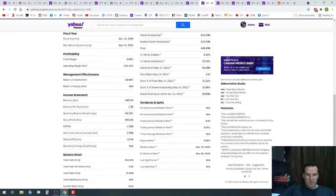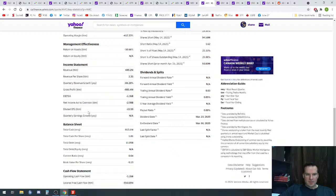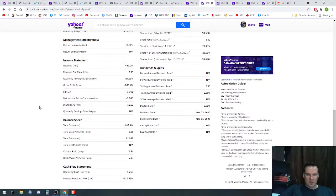Here's our income statement. Revenue per share $2. All right, growth, it's shrinking. It's because of COVID. It has a reason that this is happening, right? Diluted shares. I mean, our balance sheet, their cash is way up because they issued new shares. They sold them at ridiculous prices, and people bought them to support AMC. But their debt is still $11 billion.